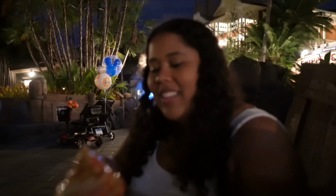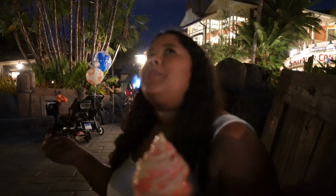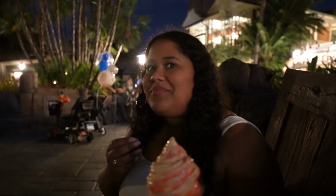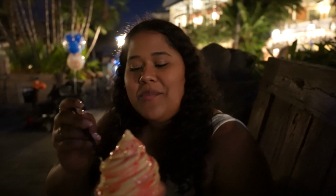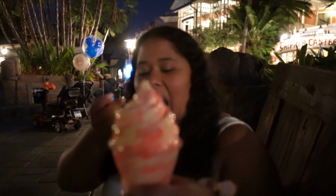Stopped on the way out to get Dole Whips because I couldn't resist, and Shanique needs to try the I love you float. And here they are. They're so yummy. I need your reaction. Okay. Interesting. You don't like it? I like it. That's not what I expected this to taste like at all. When you get to the Fanta juice at the bottom, it's yummy too.